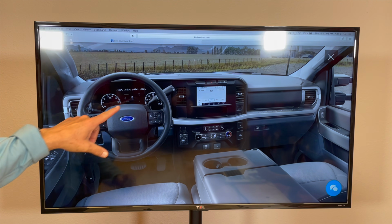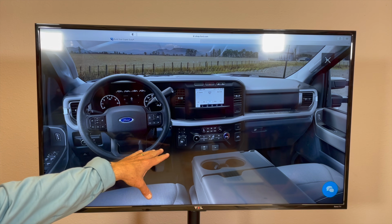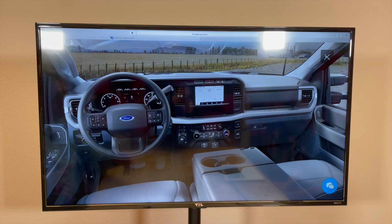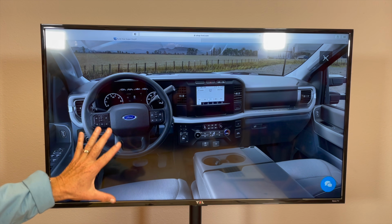I actually like the smaller screen because it then gives you the separate HVAC controls, which I think is great. So not everything, because we had to go into the screen for the Lightning AC, and all the AC was in there, and that was always a pain because then you got to configure it. I just like this. I really like buttons.